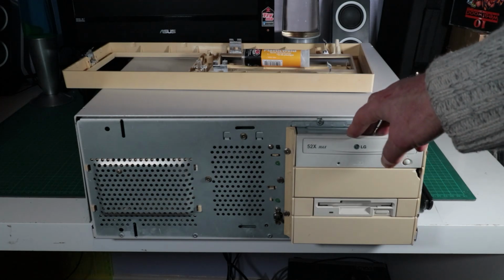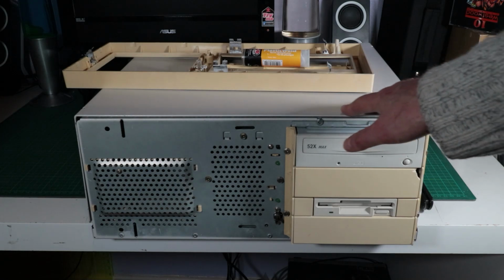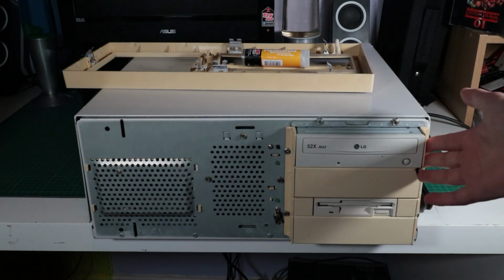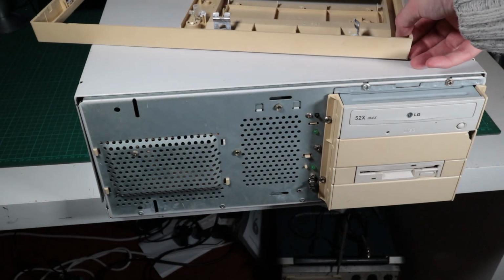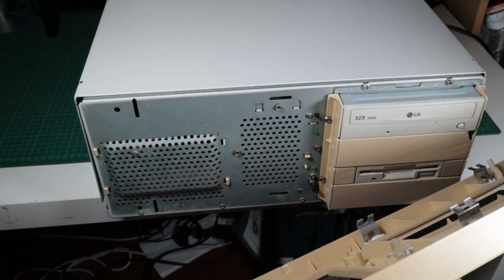So this is a Socket 5 Pentium machine, a Gateway 2000 P5 100, so I guess it was a 100 megahertz. There is actually no CPU in this machine. The guy on eBay said there was no CPU, but the last time it was on, it worked, so I took his word for it. Nobody else seemed to bid for it, probably because of that, but I got it for £50, which I thought was a bit of a bargain because the price of Socket 5 seems to be getting ever higher these days, and they seem to be quite scarce as well.